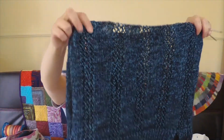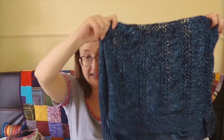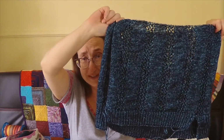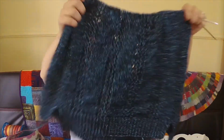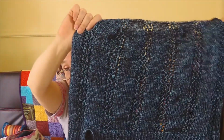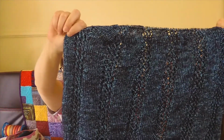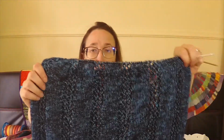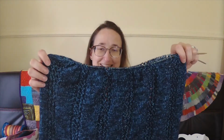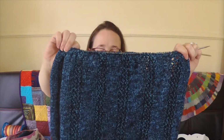This is what I've got so far. I have not measured. Looks like probably between 10 and 12 inches, and I need 19. So I have a ways to go. But like I said, it's just a basic, it's panels of stockinette with the same lace pattern. It's a 4-row lace repeat, and 2 of those are just knit rows. So it's going to be really nice. I think it's going to be a good color against my skin. It's kind of hard to tell in this light, but that is what I am working on.